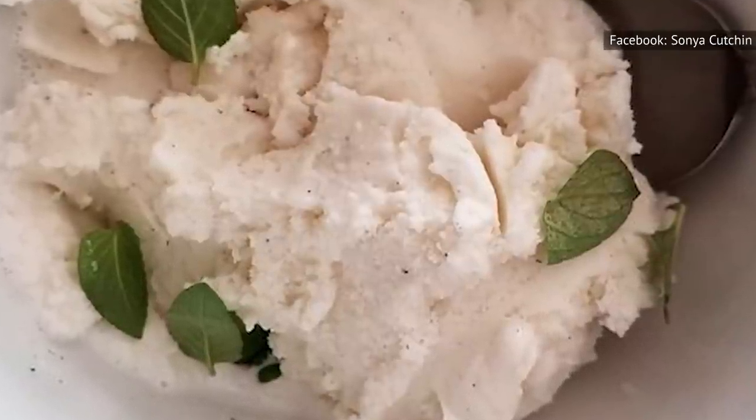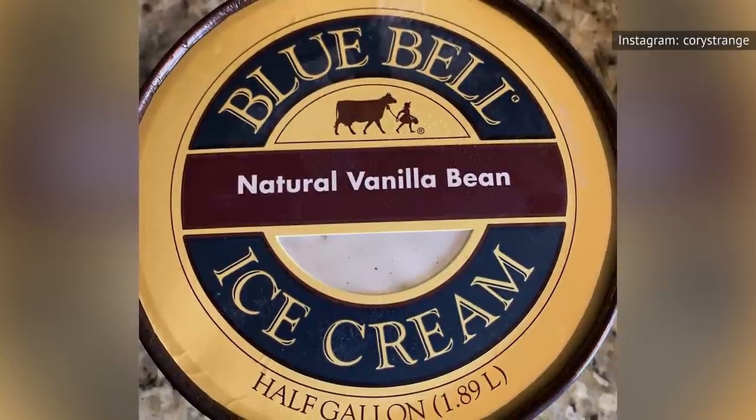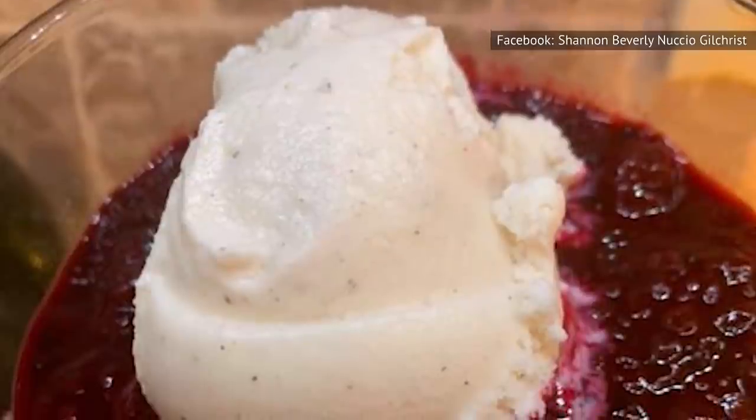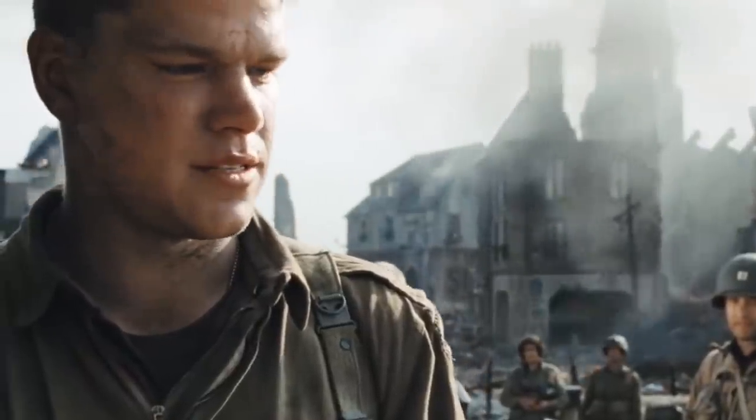If you're in the mood for vanilla, this probably isn't what you have in mind. If you want something that's more than a relaxing bowl of ice cream, you should select another flavor. Frankly, Bluebell's vanilla bean just doesn't make sense for anyone. It doesn't make any sense.